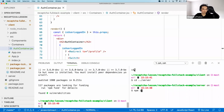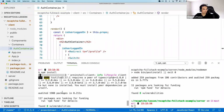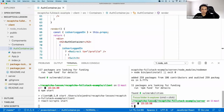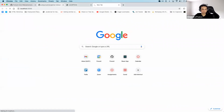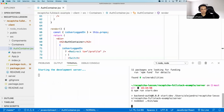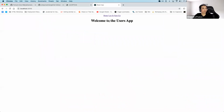Server npm install. Oh, that was quick. I think I had never seen React dependency installs so fast. Let's start this with npm start, and let's start the server with npm run start dev. Cool. So we have our app running here.